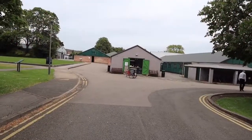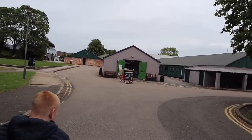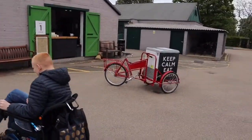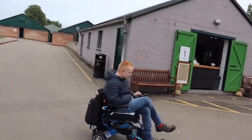We're coming to Hut 1, which is now a kiosk. Over there, there's Hut 3. We have our cycle here. Keep calm and eat ice cream. Oh, sounds good to me.